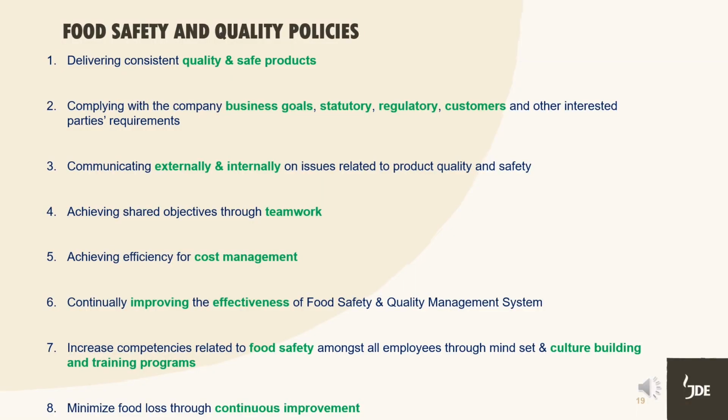Food safety and quality policies. Delivering consistent quality and safe products. Complying with the company business goals, statutory, regulatory, customers, and other interested parties' requirements. Communicating externally and internally on issues related to product quality and safety. Achieving shared objectives through teamwork.